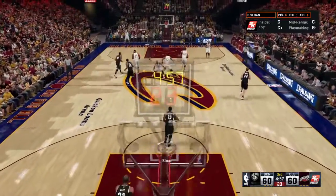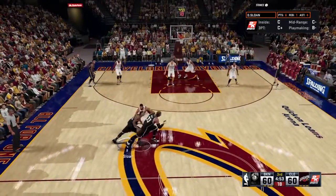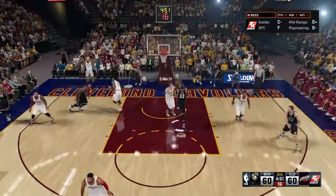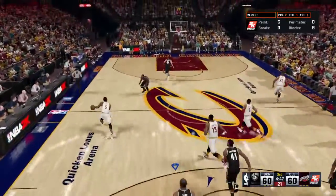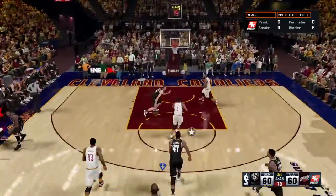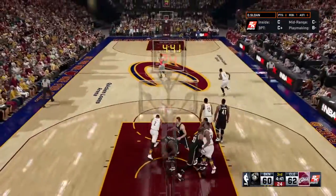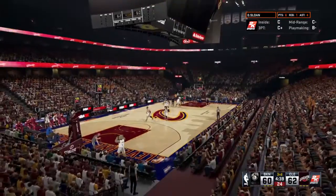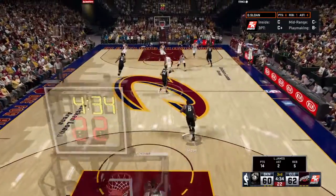Well, we know that Mozgov started last season with the Nuggets and then was traded to Cleveland midway through the season. And what an impact he made on the Cleveland Cavaliers, particularly at the defensive end. His size and his activity really helped the Cavs become outstanding at the defensive end. Well, that's one way he can finish, but far from the only way he gets it done. He's got all kinds of tricks up his sleeve.